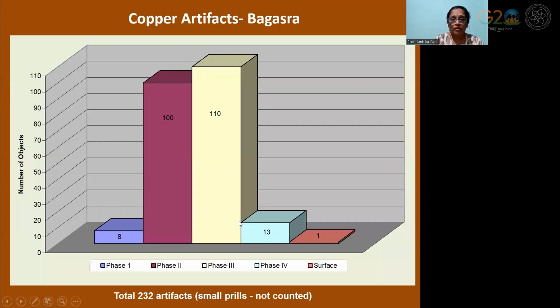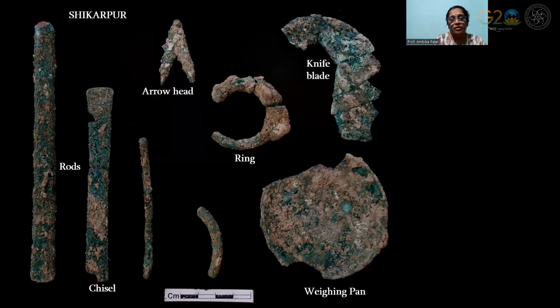While studying the copper artifacts from Bagasra, the first thing I did was document them as part of collection management: documenting, numbering, and doing a statistical analysis of the typology and the total number of objects from various phases. In phase 2 we had 100 objects, and in phase 3 we had 110 objects. Majority of them were in good condition, but a lot were heavily corroded, and that is the case with almost all the sites as far as copper artifacts are concerned.